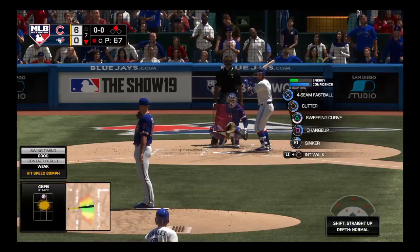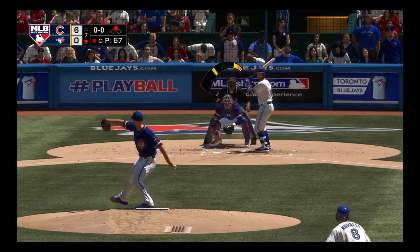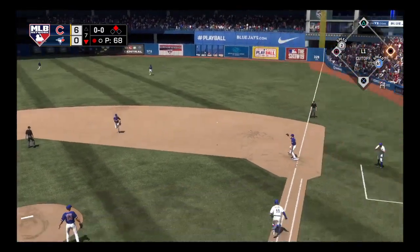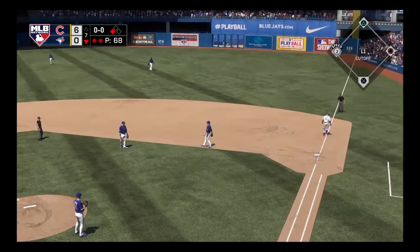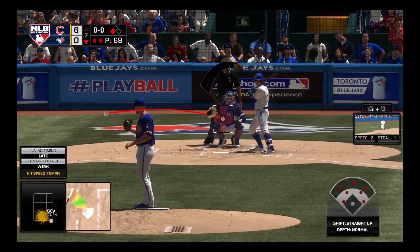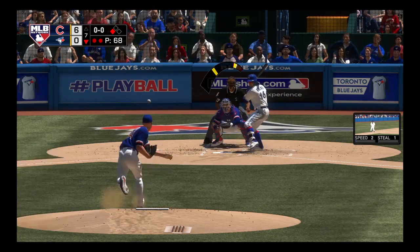Digging in, Kevin Pillar, 0 for 2 for him to this point. First pitch of the at-bat. Hit out towards second. Zobrist is there, and that's the second out. So striding in, Freddie Galvis, runner in scoring position with two gone.